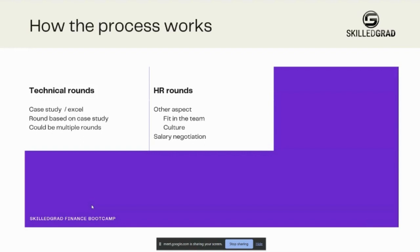Finally, if you're through with the technical rounds, then obviously you go through the HR round, where the HR is primarily calling for some kind of salary negotiation, or trying to see if whatever they are offering is good for you or not. So that is the primary reason for that call. So you should be very clear of what you are expecting from that particular job opportunity, in terms of the salary expectation, in terms of other things that come along with that job opportunity. So you should have your set of questions ready.